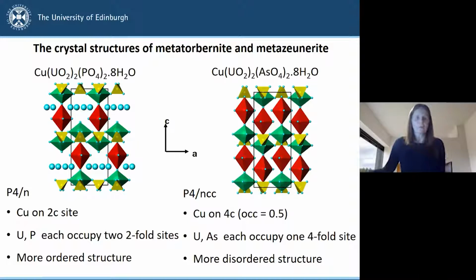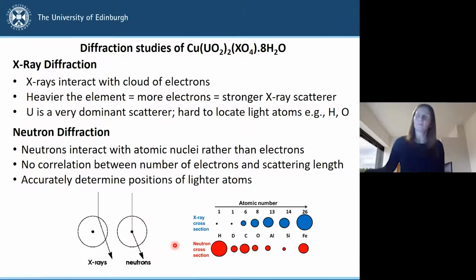Most of the structural models that have been published have been defined using X-ray diffraction techniques. And actually there is a slight problem, or actually a large problem, when we use X-ray diffraction to try and monitor or analyse the structure of something like copper uranyl phosphate. So just as a refresher, X-rays interact with clouds of electrons. So the heavier the element, the more electrons it has, the stronger it will scatter X-rays. So we have uranium in this compound, which is going to be a very dominant scatterer of X-rays, and that means it's harder to locate the light elements such as hydrogen and oxygen. So to really monitor and understand the water positions in this phase is really difficult, and in fact a lot of the models published don't have hydrogen ions in their structural models.